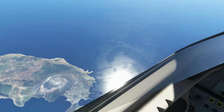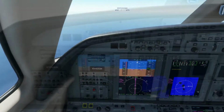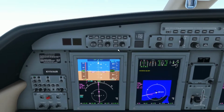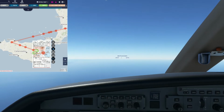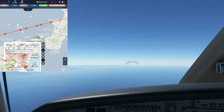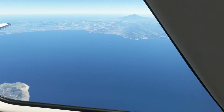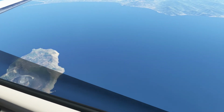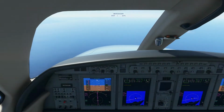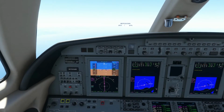This is Lipari, I think it's called. I'd have to look that up. Volcanic island. It's inhabited. I don't know if that volcano is still active. For the sake of the people who live on that island, I hope it's not active. So we're moving right along. That's us right over Lipari, as I just noted. Just crossed Lipari. And there's Etna, Mount Etna.